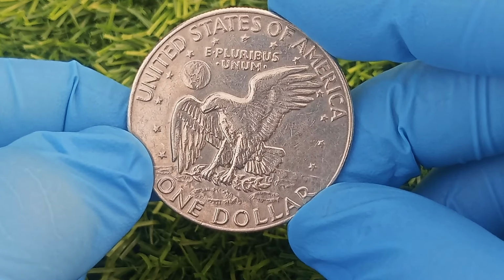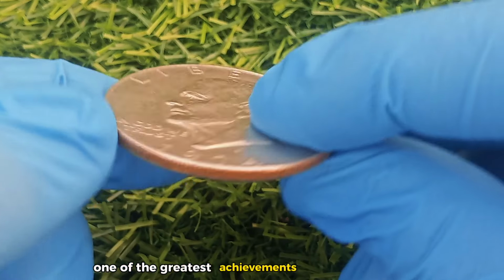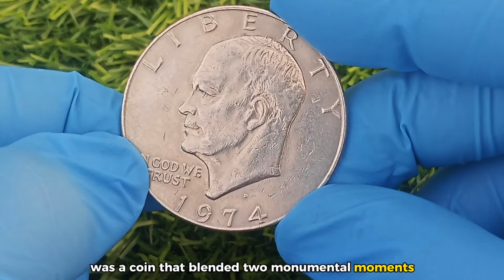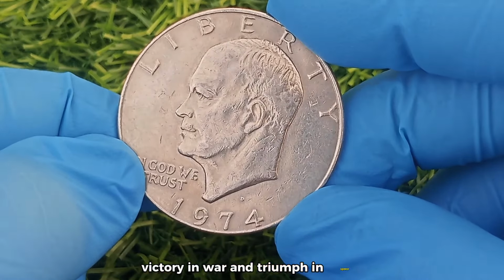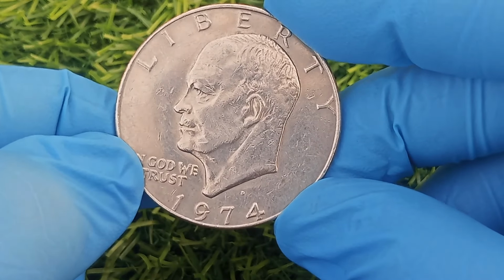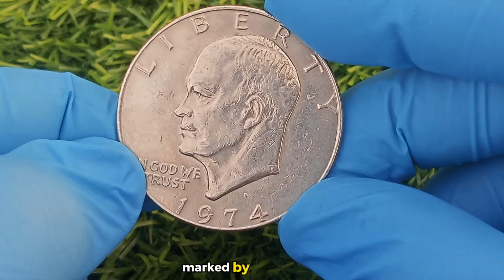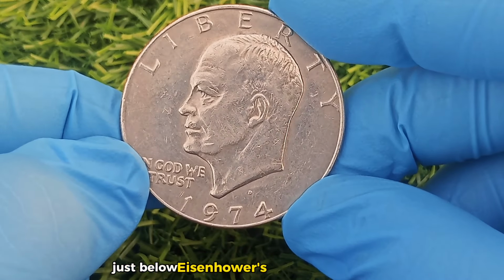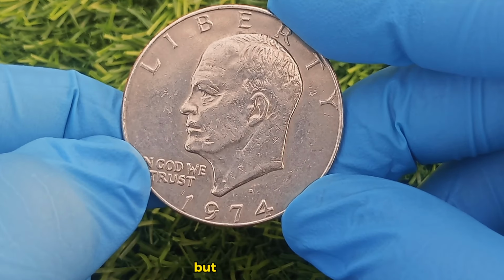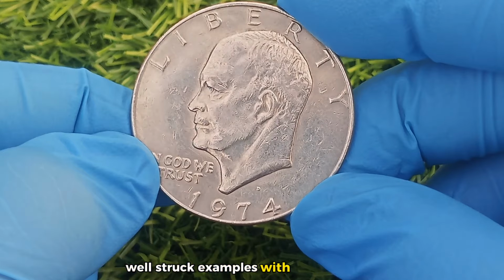At the same time, the coin also paid tribute to the Apollo 11 moon landing, one of the greatest achievements in human history. The result was a coin that blended two monumental moments, victory in war and triumph in space, making it one of the most historically meaningful designs in U.S. coinage. The 1974 D Eisenhower dollar was struck at the Denver Mint, marked by the small D just below Eisenhower's neck on the obverse. This mint mark signifies not only the coin's origin but also its quality, as Denver was known for producing sharp, well-struck examples with strong details.